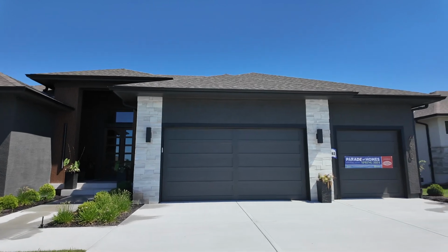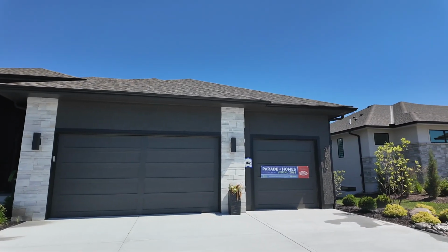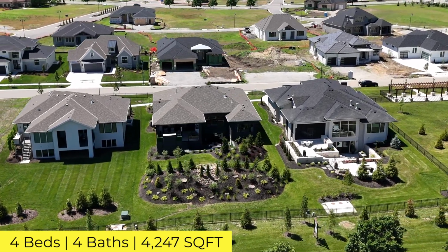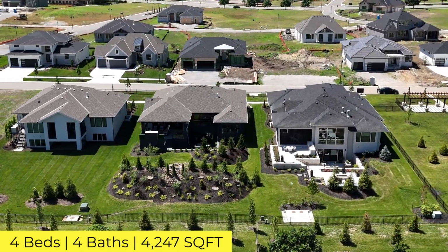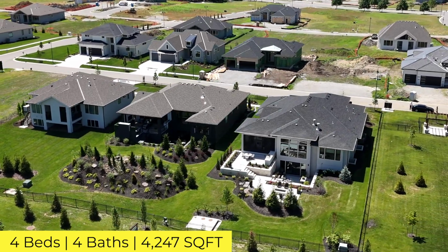This is a front entry. They've also got side entry. Do a lot of custom plans, which is really nice to see. This specific home is 4 beds, 4 bathrooms, 47 square feet. You've also got an additional 1,000 square feet of outdoor living space.